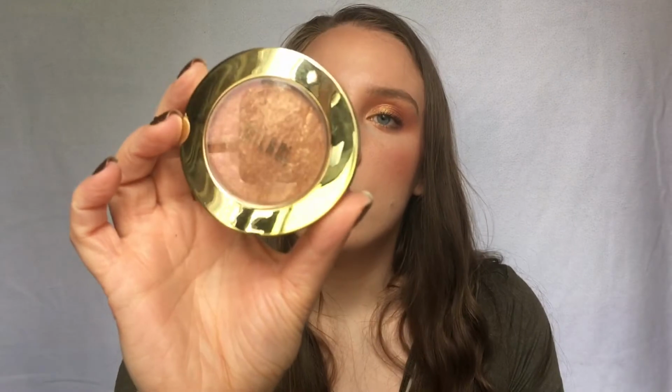And then another Milani bronzer is this Soleil Baked Bronzer. So this is really pretty for more of that sun-kissed glow. It has a little bit of shimmer, and it's not glittery, but it just gives your face that really nice sheen. Next is this Wet n Wild Color Icon Bronzer. And I actually don't remember the shade name of this because it ripped off, but I do really enjoy this bronzer. And it does look a bit deep, but it actually works really well on my skin.